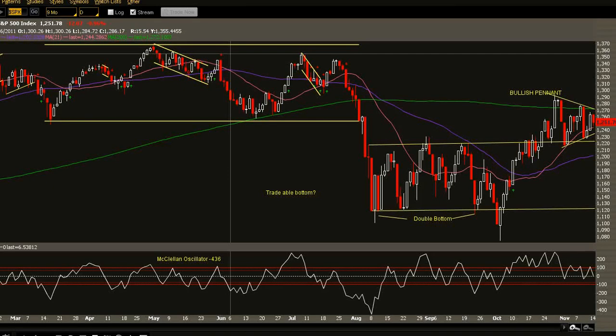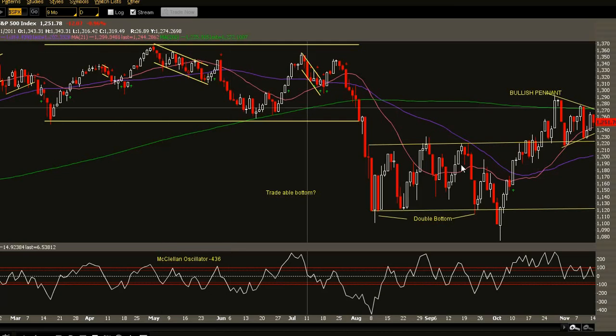Hi guys, Dan with the next option trading on Monday, November the 14th after the market close, and we are looking at a 9-month chart of SPX. Let's go and see how the market is doing and which way it is headed.